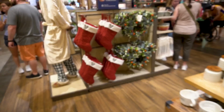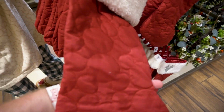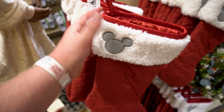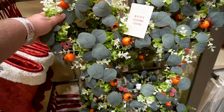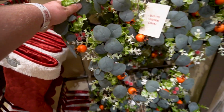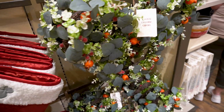Another thing they do have is some stockings for sale as well. And I do like these a lot. Don't think you get these embroidered, but $35 for that. And then if you want a wreath, they've got special wreaths right here. And that's going to be $60. And it looks like it lights up as well.